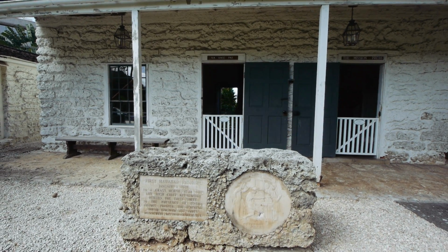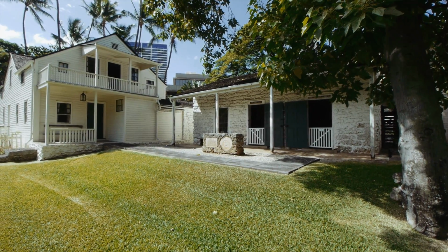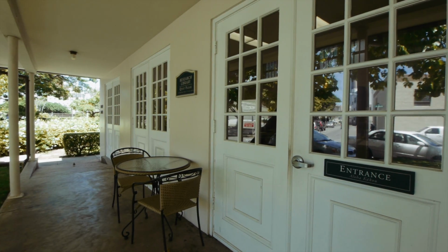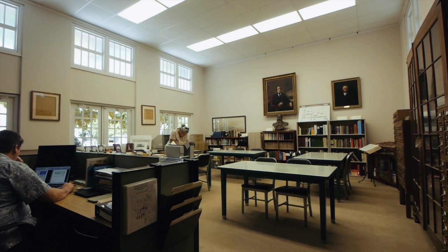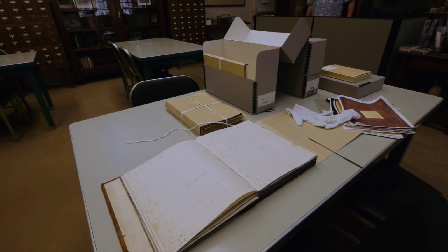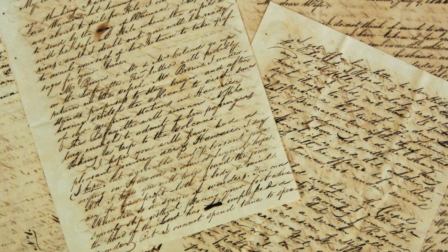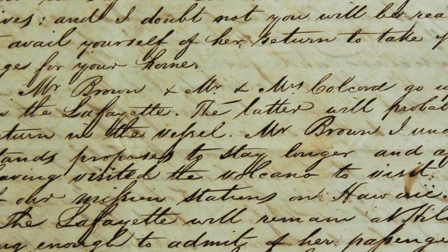Well, generally this would be seen as a house museum. It has the two oldest historic houses in Hawaii on the site, but it also has this amazing archives as part of it as well. The official name is Hawaiian Mission Houses Historic Site and Archives, and that's a really important pairing because the archive includes the largest collection of Hawaiian language books in the world, and it also has the letters and journals and many of the records from the Hawaiian Mission beginning in 1820.